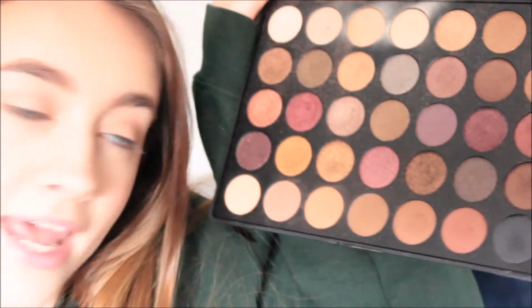So I'm going back to my Morphe palette over here. Morphe, I don't really know. And I'm using the same brush, and I'm just going to take that in my crease a little bit.